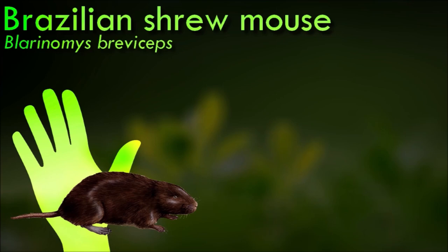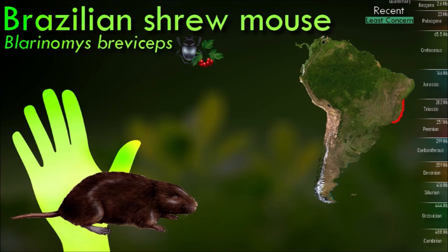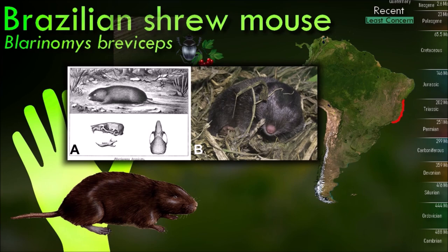The average lifespan of the Brazilian shrew mouse is unknown, as they are difficult to find. Captive specimens tend to refuse food and die shortly after capture. Very little is known about its diet, however, it is assumed to be primarily insectivorous.